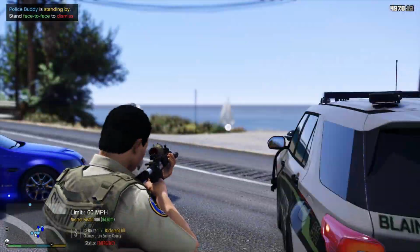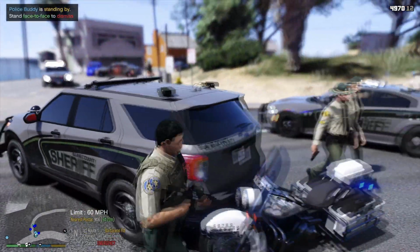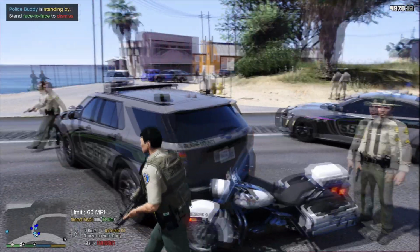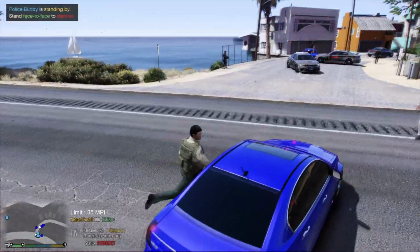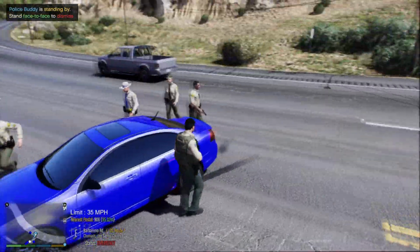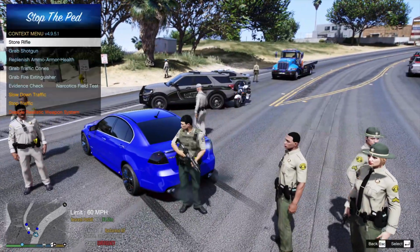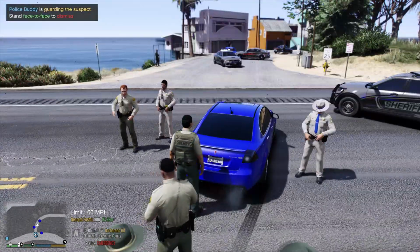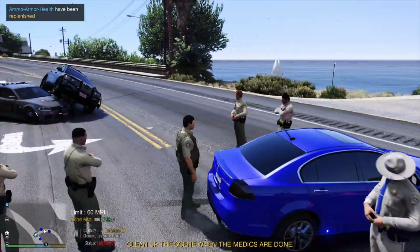Why are these officers not doing anything? I've got you, buddy! Dude, I need... Hello? I need more body armor here. I'll cover you! Hello? Let me get more armor here. Clean up the scene when the medics are done.